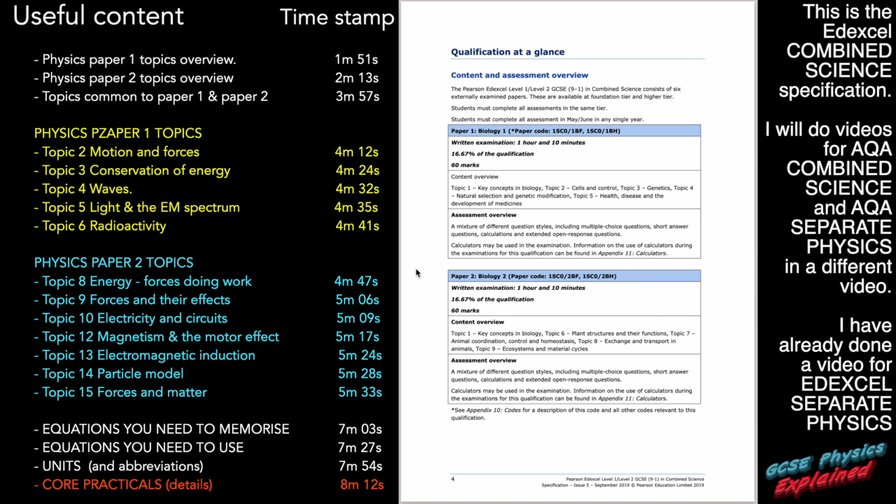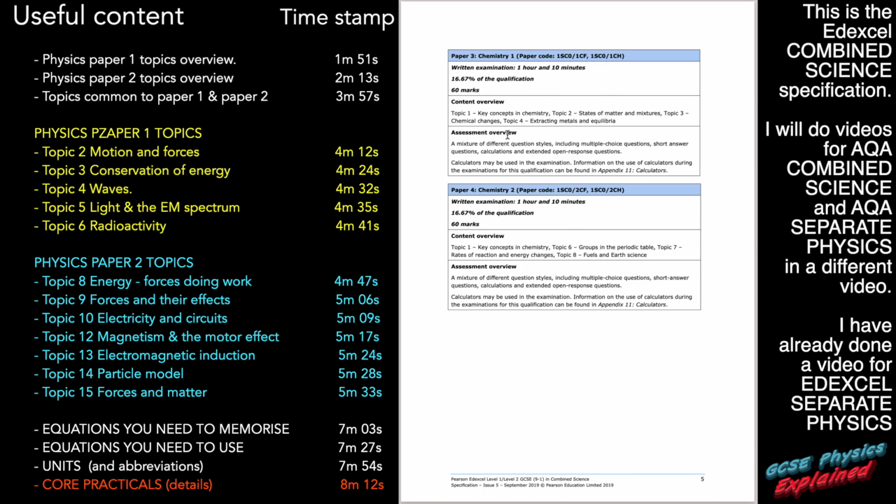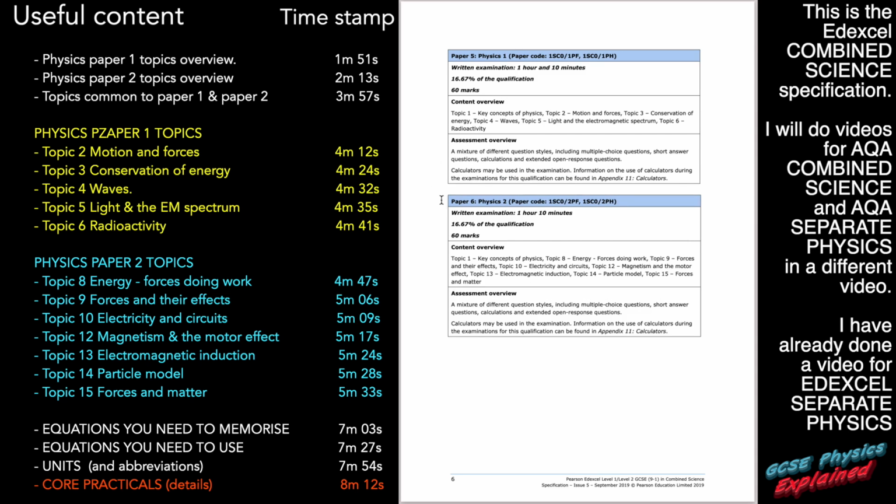Now because there's 6 exams to sit, if you take 100% and divide it by 6, that comes out as 16.67. So each paper has the same weighting in terms of the percentage, and all papers are worth 60 marks. Paper 3 and paper 4, that is the chemistry paper 1 and the chemistry paper 2. And finally paper 5 and paper 6 is the physics paper 1 and the physics paper 2.